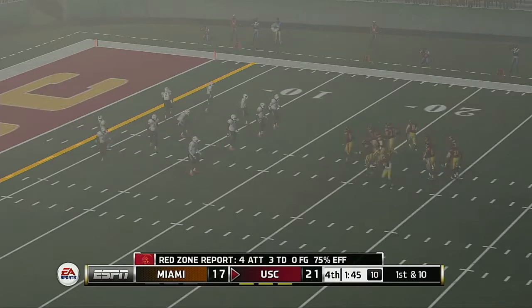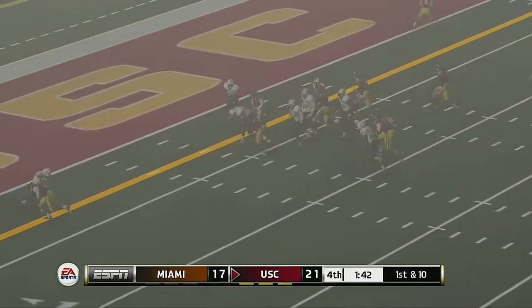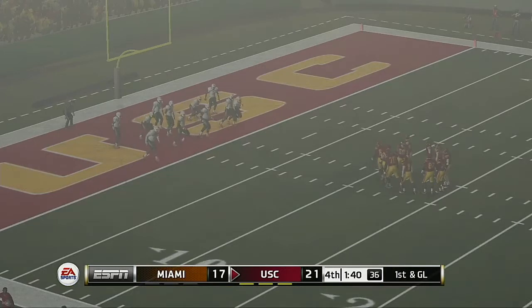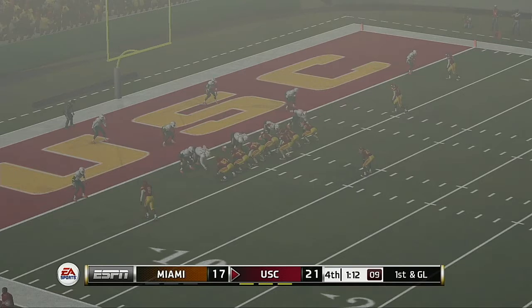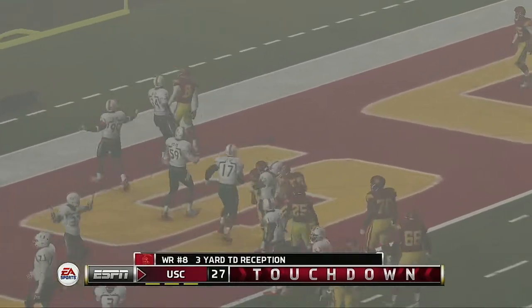Timeout. Well, the execution of this offense has been on display here in this drive. They know what they needed to do, and that's pick up the first down, work the clock, and finish this game off. And with that first down, they may have done it. Big play, and it's first and goal. First and goal from the 2, and they can smell the end zone. Zips it to his receiver. Touchdown.